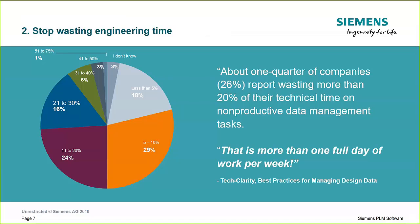Let's look at the cost of most methods of managing CAD and other product-related data. If you're in the 26th percentile of companies with designers spending more than 20% of their time on non-productive data management tasks, like searching, organizing, or locating files for other people, that can add up to 1 full day of work per week for each designer. Even if your designers are spending less time than this managing data, when you consider how much you pay each design engineer, it's easy to see the cost of non-productive data management tasks to your business.